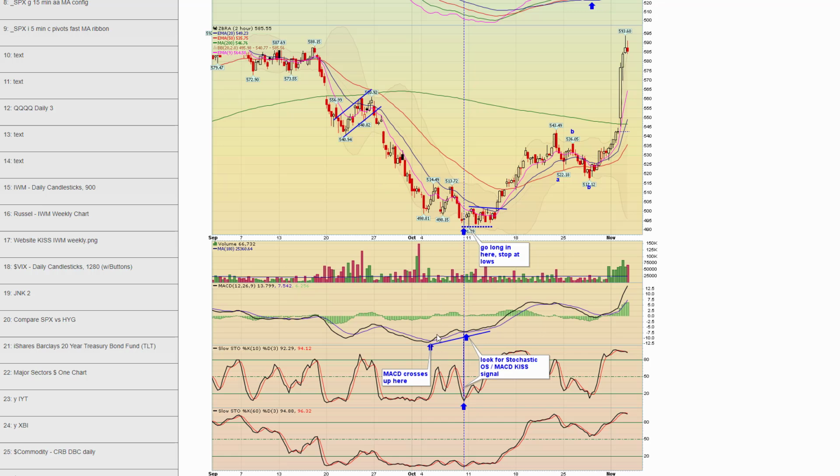I usually don't buy that. What I do is I look for one of these MACD kiss stochastic oversold setups. So you can see the MACD crossed back here. MACD went higher. The stochastic, the fast one, got oversold while the MACD remained positive. It basically had a kiss. So that's your setup right there.